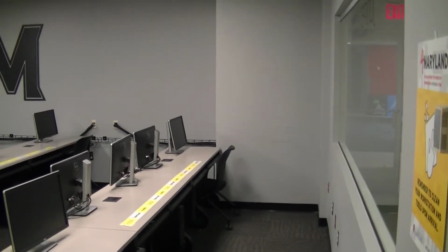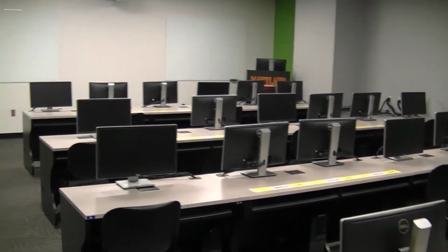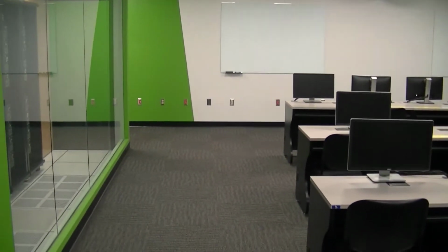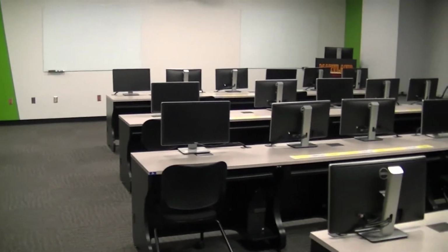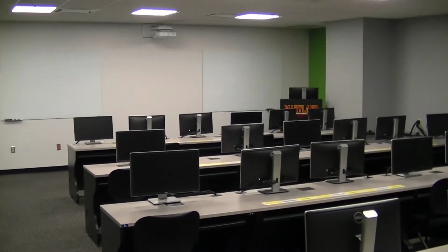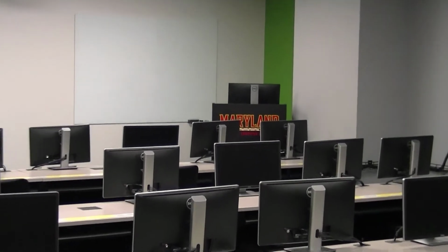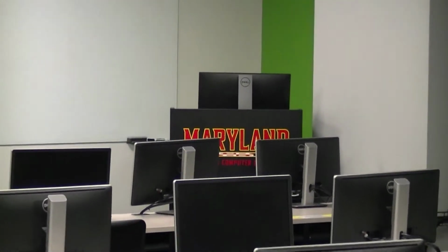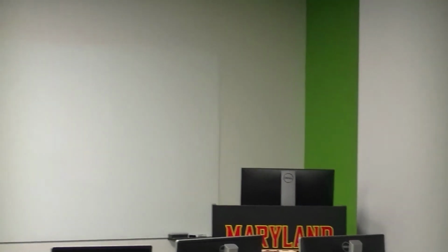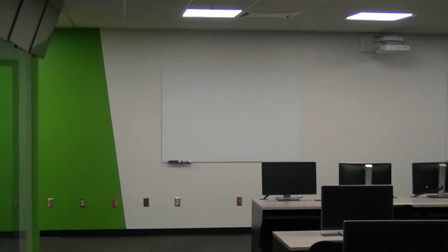On the right side, you can see 24 student stations equipped with Windows PCs. In this lab, students learn the important practical aspects of computer networking. They build their own computer networks from Juniper's devices.